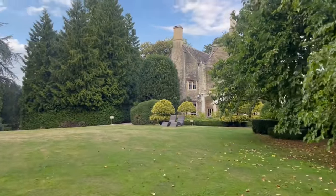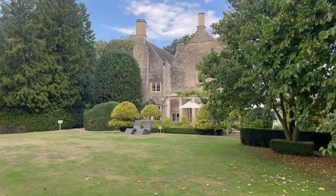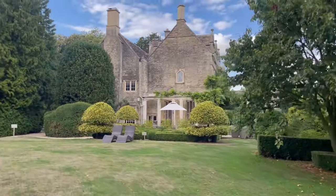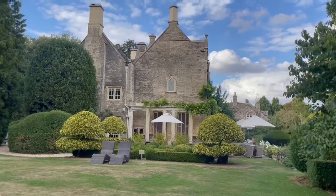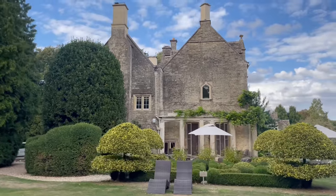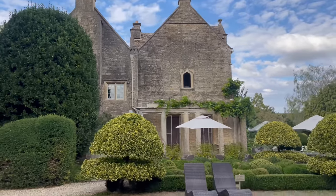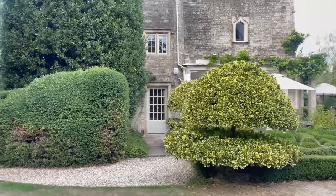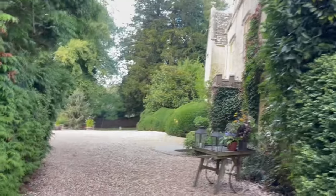The house used to be a rectory, my favorite type of building. And I just love the stone. It's so rustic but beautiful. And yeah, this house is one of my favorites in the Cotswolds. It's actually my dream house. So if I could pick one to live in, I would probably choose this. Perfect Cotswold house. And now we're going round to the front of the house.